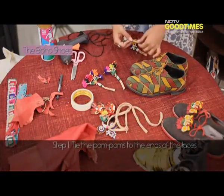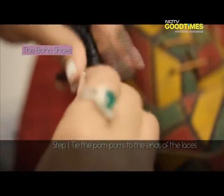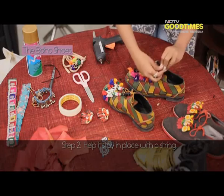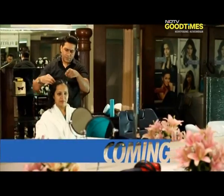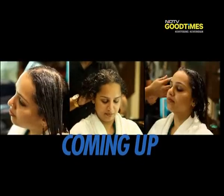The third shoe. Step 1. Tie the pom-poms to the end of the laces. Step 2. Help it stay in place with a string. Isn't that simple? Coming up next, I book a special appointment for Radhika.